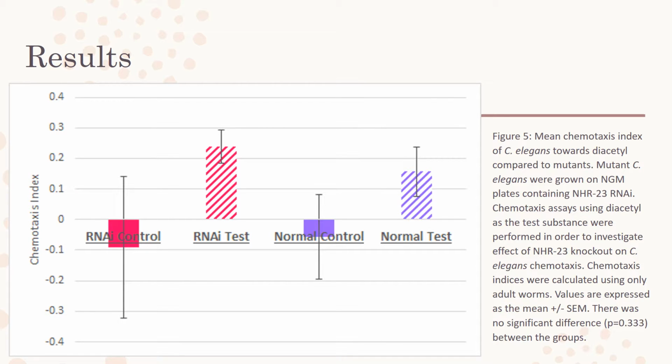To test the effects of NHR-23 knockout on C. elegans chemotaxis, a chemotaxis assay was done using the mutant C. elegans that had the knockout and a control C. elegans that did not. Diacetyl was used as the chemoattractant for each. The results of the ANOVA using the chemotaxis indices reported that there was no significant difference between the control and the mutant C. elegans, with p equaling 0.333. There was not a significant difference in the movement of the C. elegans toward the diacetyl. These results also suggest that the knockout may not have worked because there was no difference in the chemotactic ability between the two groups.